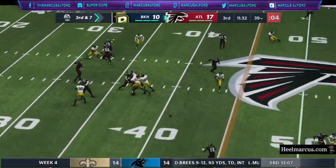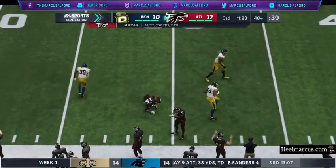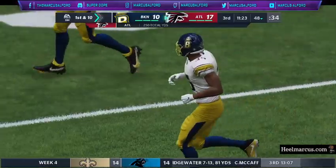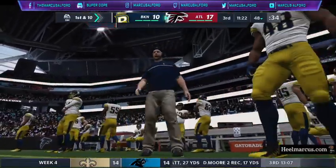To throw on 3rd down, Ryan. And he will find Ridley. That's complete. And he is going to have a Falcons first down as they're able to get the 3rd down conversion. Back-to-back receptions for him, and it's another first down.